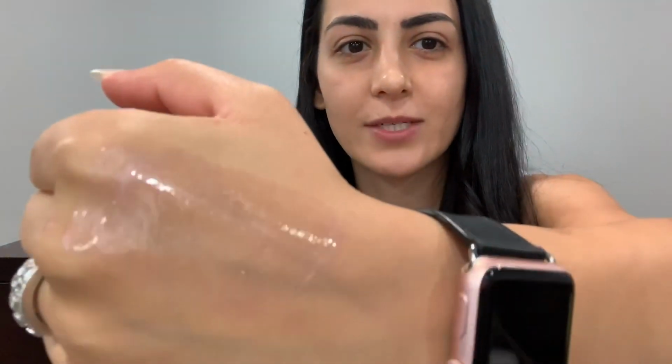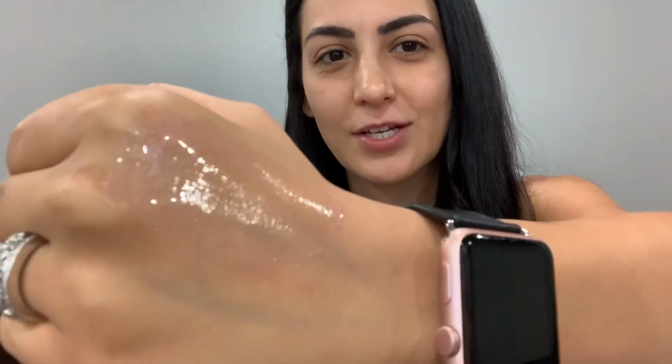Can you guys see the shimmers? So we're gonna glow today. Okay, it feels hydrating. It doesn't feel oily so far. I can already sense whenever I apply an oil, whatever kind of oil on my face, I can sense it from the first touch if it's gonna make me greasy and oily or not. This one, I don't think so.